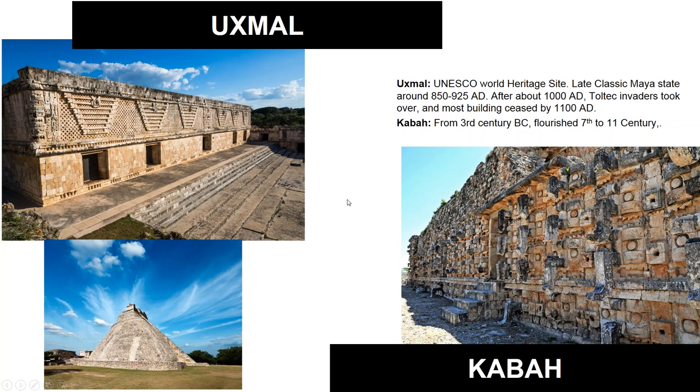Uxmal is one of the most famous and one of the best preserved of the Mayan ruins. Built during the classical period, 850 to 925, when many of the Mayan sites were inhabited or being built at that time. That makes a wonderful day trip, or you can visit Uxmal for the sound and light show that takes place there.